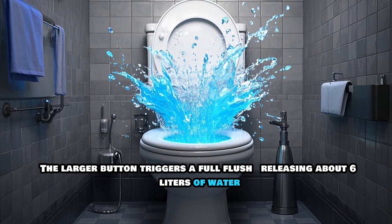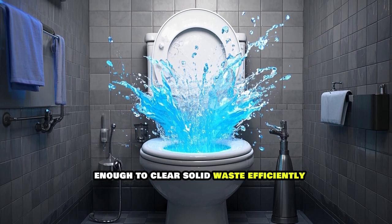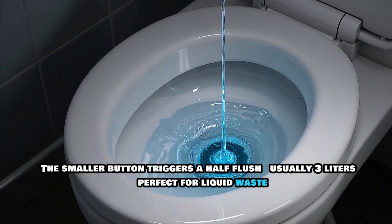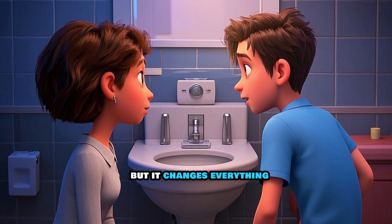The larger button triggers a full flush, releasing about 6 liters of water, enough to clear solid waste efficiently. The smaller button triggers a half flush, usually 3 liters, perfect for liquid waste. It's a simple idea, but it changes everything.